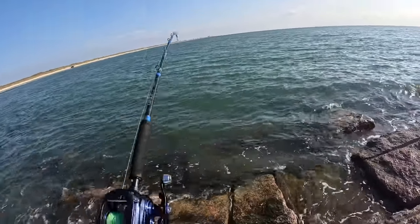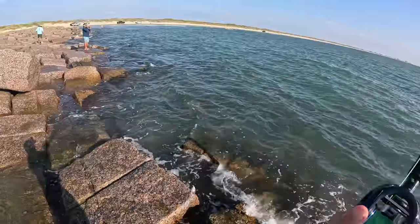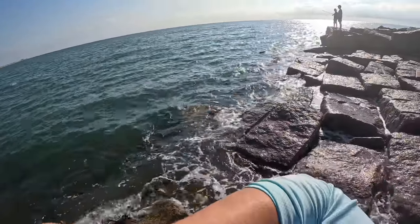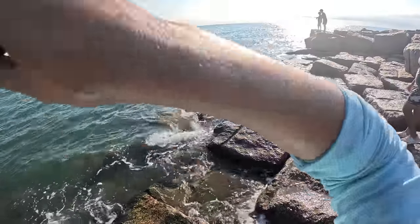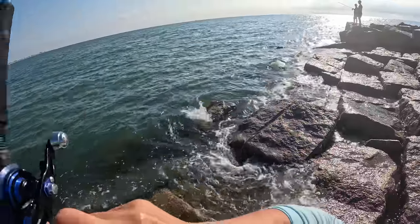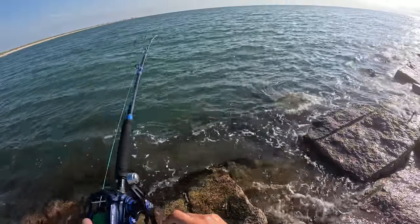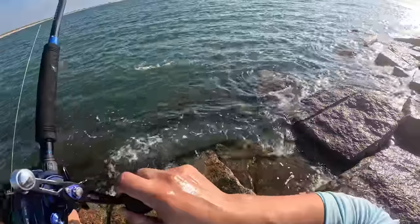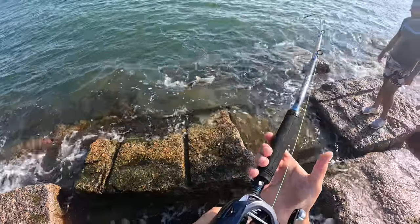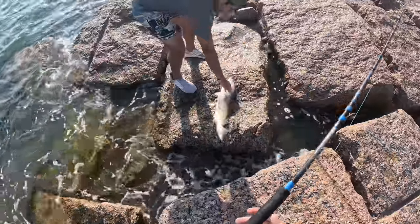Oh, yeah. Oh, oh yeah! This is a big one! Oh yeah! Try to keep him up! Yeah! Dang! It feels big because my drag's so tight on here. Hey, dude, shrimp, mullet, don't matter. Alio's putting in the work. It's fun on a bait caster. I'm not the best at casting it though. Oh, no, nice.